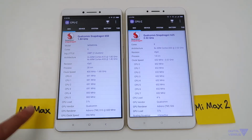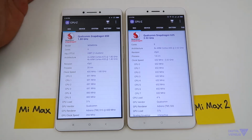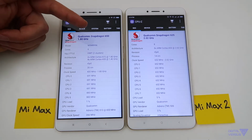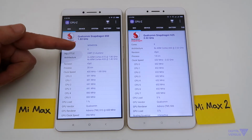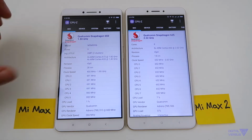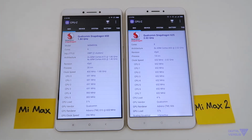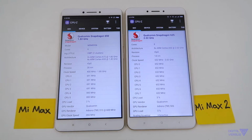We have the Xiaomi Mi Max on the left and the newer Mi Max 2 on the right. So the Mi Max is actually available with two different processors. You can choose between a Snapdragon 650 or the Snapdragon 652. So we have the Snapdragon 650 version. This is a hexa-core processor, so it has two Cortex A72s and four Cortex A53s, the A72 being more powerful. Now if you have the Snapdragon 652, it just means that you get four Cortex A72s along with the four Cortex A53s. Now this is paired with the Adreno 510 graphics.